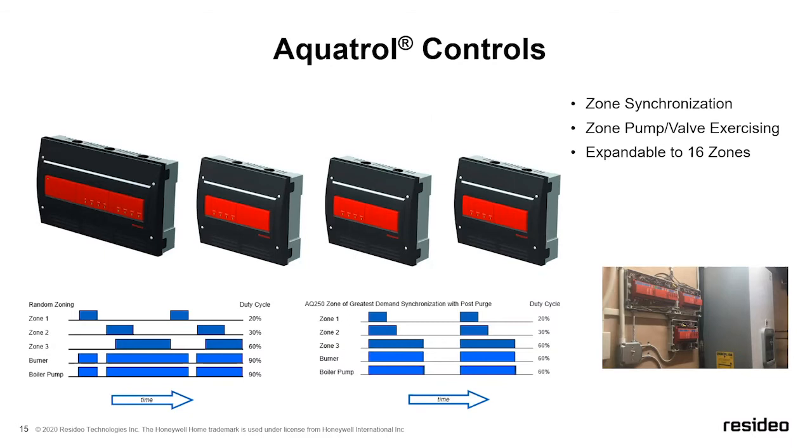I told you a lot of times in hard water, oxygenated systems, et cetera, we can see that arm on those zone valves seize up. This will essentially open the valves and close them periodically, preventing some of that oxidation. So it extends the service life of the equipment. It also incorporates zone synchronization. Zone synchronization is a really neat function. I'm going to give an analogy here that relates to hydronic heating systems as well.